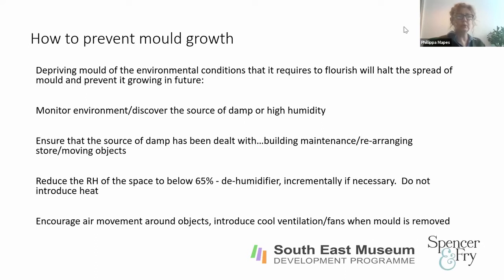So the source of the damp causing the problem should be dealt with at the outset to prevent further outbreaks. That needs dealing with first and foremost. The relative humidity of the space should therefore be brought down below 65% RH. It may be necessary to run a dehumidifier in areas where it's been discovered, and this should be done slowly and incrementally over a number of days or perhaps weeks if the RH has been continually high, in order not to reduce the moisture content of objects too quickly. So we don't want to be drying them out and causing damage such as shrinking and distortion, lifting of veneers and cracking of paint layers.